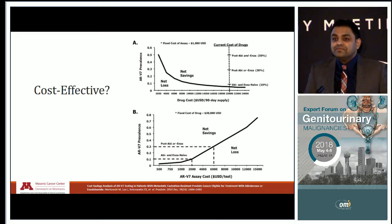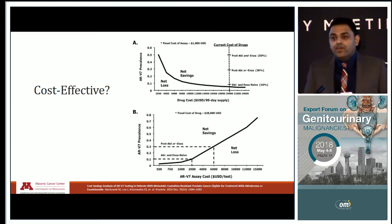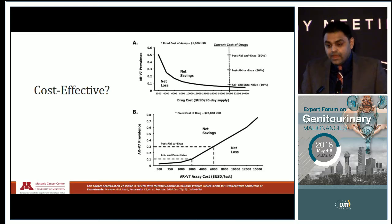Well, I was just going to say the Epic Biosciences test is looking at nuclear AR-v7 in CTCs, and theoretically at least should offer a higher specificity for biologically active or biologically relevant AR-v7. I actually don't know how much that test costs. I've never ordered it, but it is available now for a couple months. $1,200? Yeah. So the full cost is $4,000, but average is $1,200.